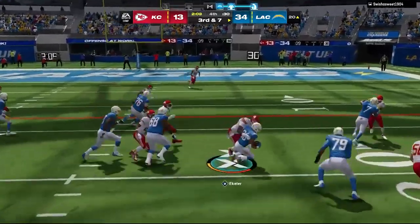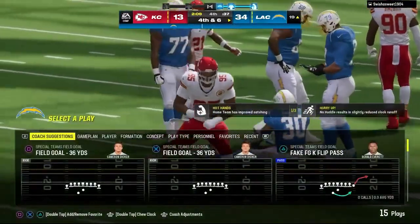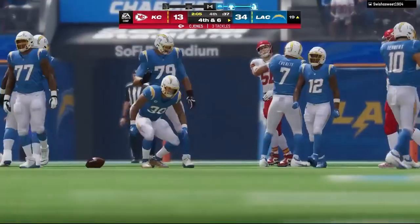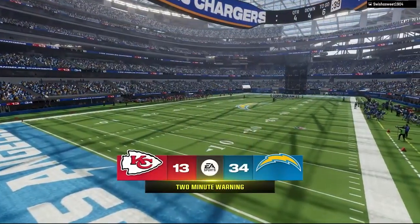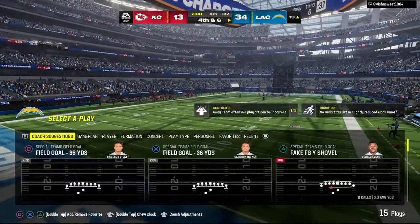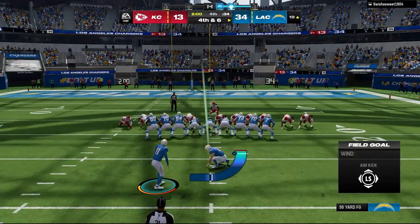Out of the gun, Eckler running it. And they're going to get him down well short of the 1st as he can only get this to about the 19. It'll be a pickup of only a yard, and that'll bring up 4th down. Just 2 minutes remaining here in the 4th quarter of what has been a one-sided affair.